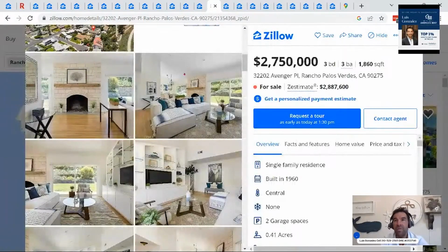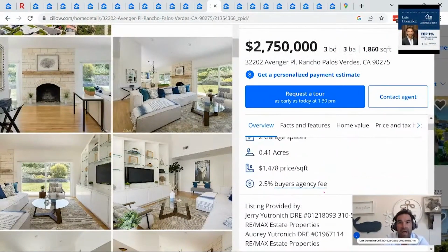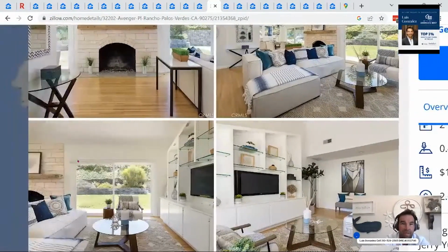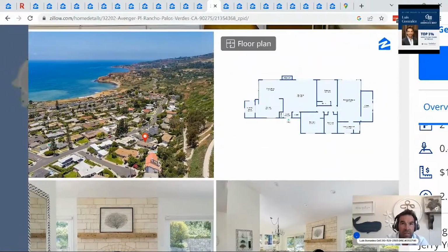Let's go on to 32202 Avenger Place, Palos Verdes, Rancho Palos Verdes at 1860 square feet, 3 bedrooms, 3 bath, built in 1960. This is just under half an acre at 41% of an acre at 1478 a square foot, Rancho Palos Verdes. Let's take a look at this property. This is on a tiny cul-de-sac street, as I recall.